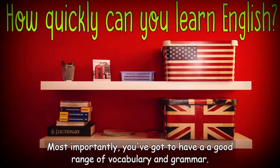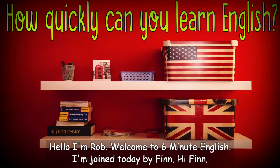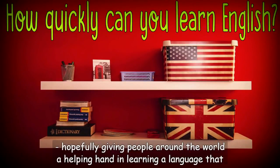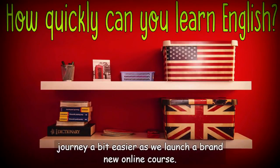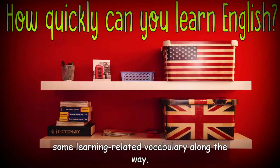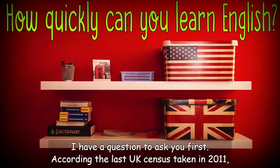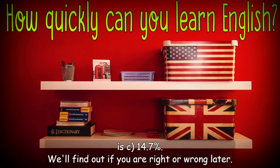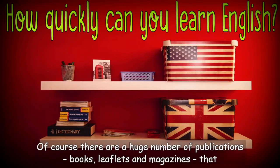Most importantly, you've got to have a good range of vocabulary and grammar. You need to know lots of words. The more words you know, the better, obviously. And similarly with grammar, the more grammar you have, the better you can explain yourself. We also need to think about pronunciation. Learners of English often worry about speaking like a native speaker. It's not necessary to have a native accent.